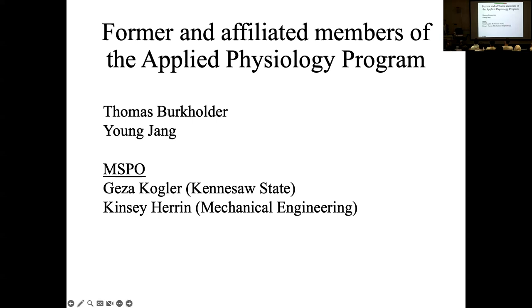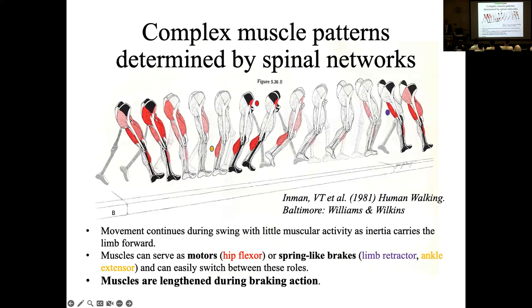Okay, I better get going here. So let me get a little bit into the science, and I'm going to try to summarize a thread of ideas, not everything that we've been able to do, but a thread of ideas that have emerged over the past almost 50 years of research.